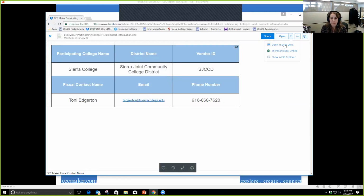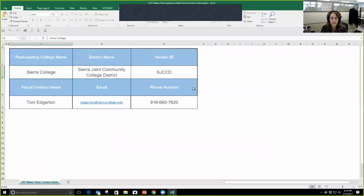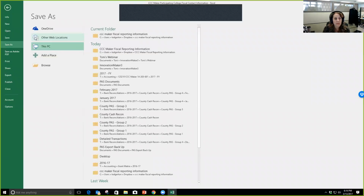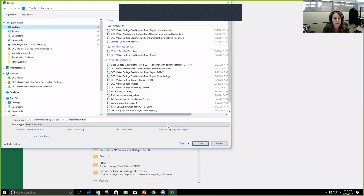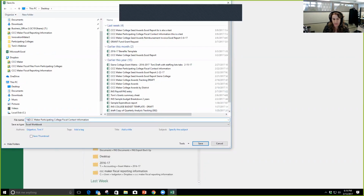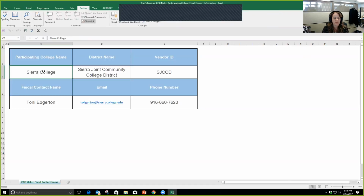So you're going to open this. You're going to open it in Excel. Then you need to name it your own file. So I'm going to go ahead and name this something different on my desktop. I'll just call it Toni's example, and I'll save that. Once you have saved it, renamed it, and saved it, you can go in here and edit it, and you can put your information in here.